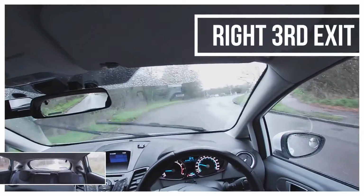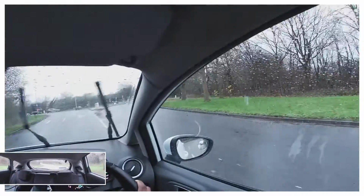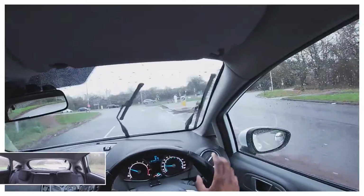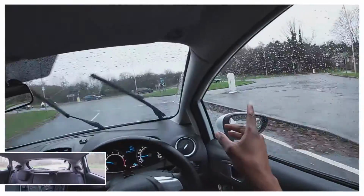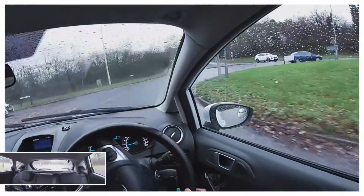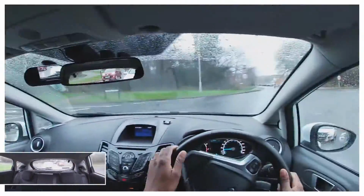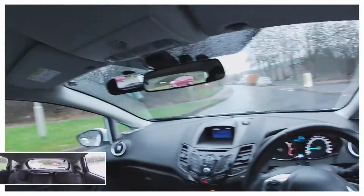Here we're turning right, third exit. Already get down to second, mirror, signal right. Checking the right and any cars coming from ahead that are going around, but there's no one that will get in my way, so I can just go around, checking that side, mirror, signal left, and then I come off.